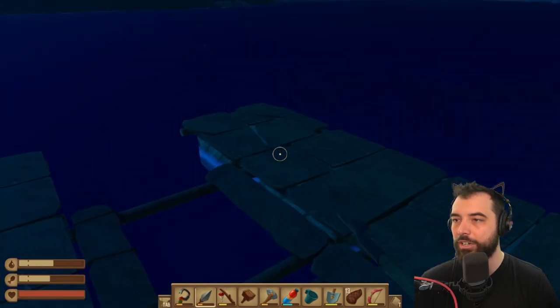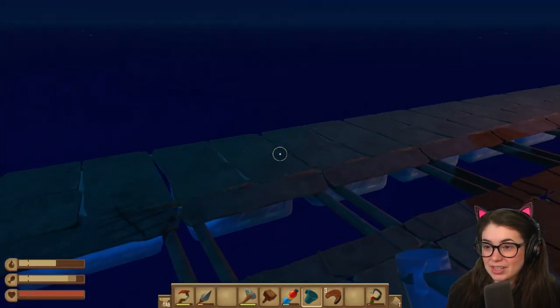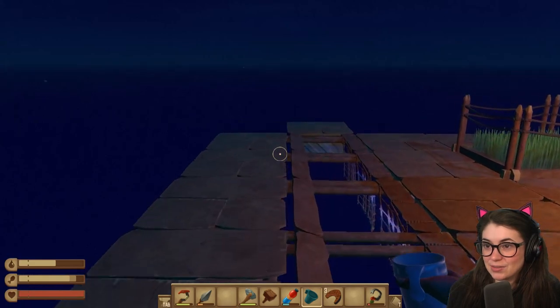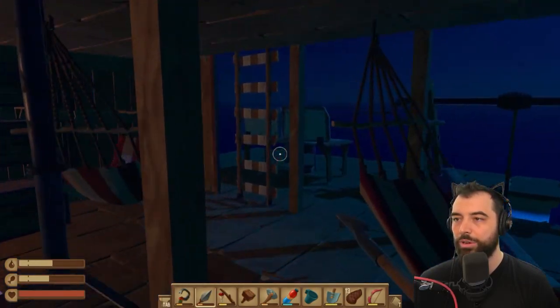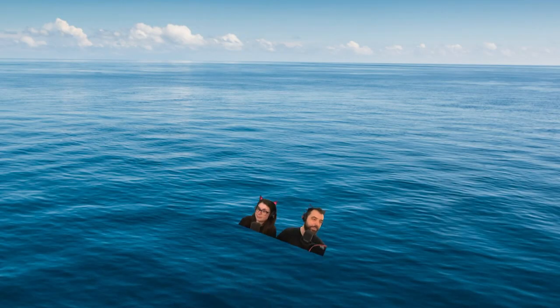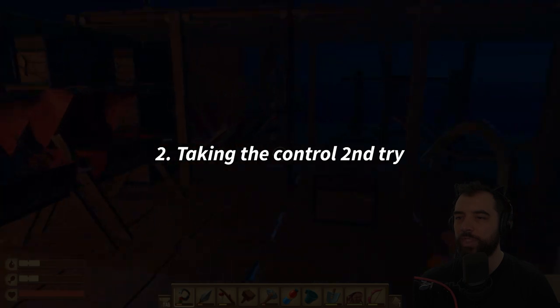Maybe we need the engine. Yeah, maybe we need the engine. Can we build the engine? No, we need planks. Oh no! Then we might just have to go the way the wind wants to take us for a bit. Okay, we'll go the way the wind wants to take us. We'll float aimless in the ocean again. Boom, boom, yay! Boom! Alrighty.